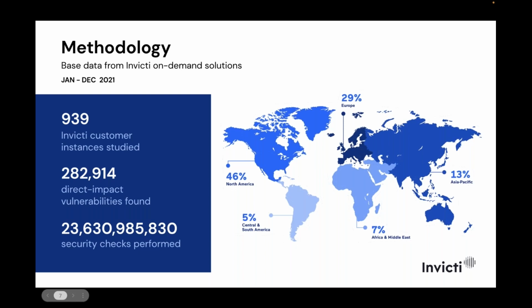So what does this mean? It means that all of this information has given us a very holistic view of vulnerability trends based on our automated scan results across industries, across company sizes, and across geographic regions. And we'll dive into these with you in just a minute.